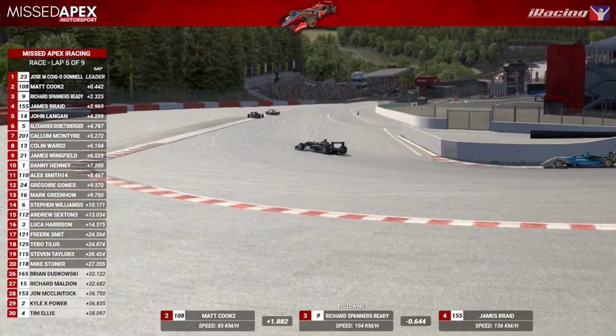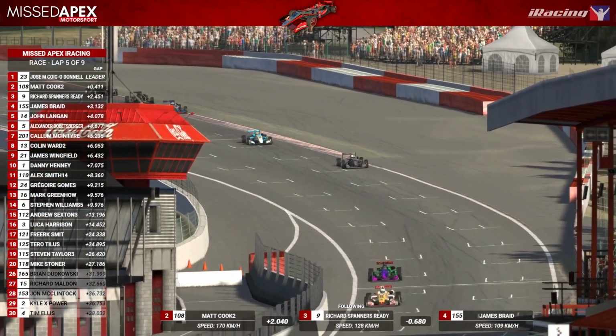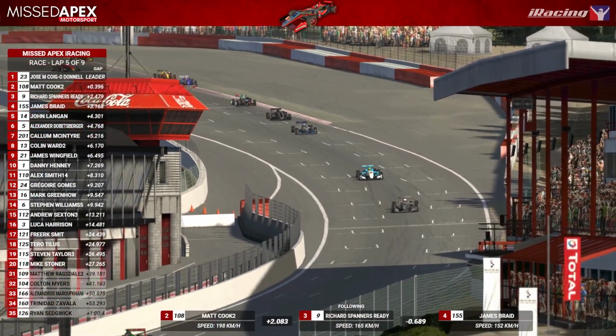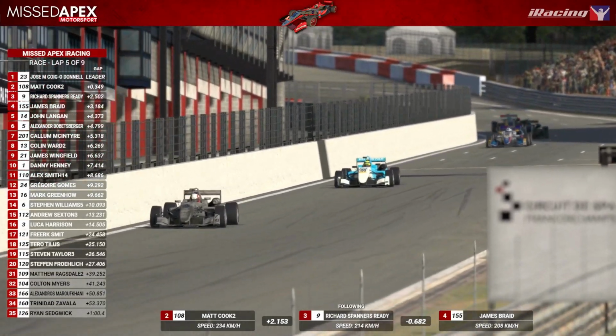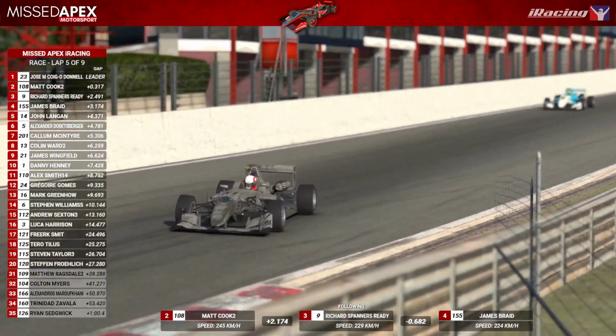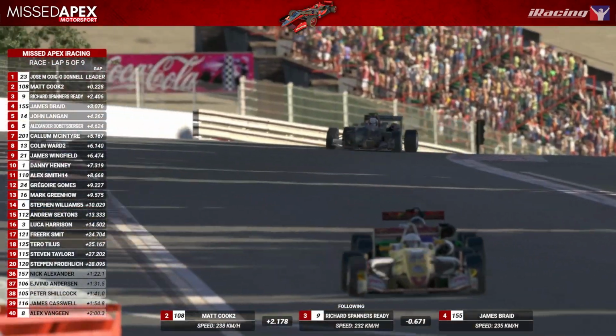Let's see if we can keep it coming into the end of the race. He had a bit of pace on James Braid, so we'll see if he can just make that pace tell. Well, I wonder now if Jose O'Donnell and Matt Cook, suddenly a light bulb's going to go off in their head and think, oh, Spanners could be closing in here if we squabble a bit too much.